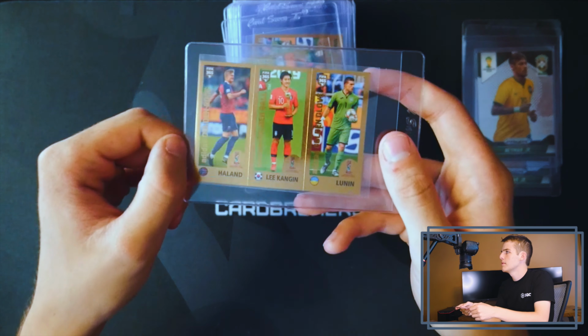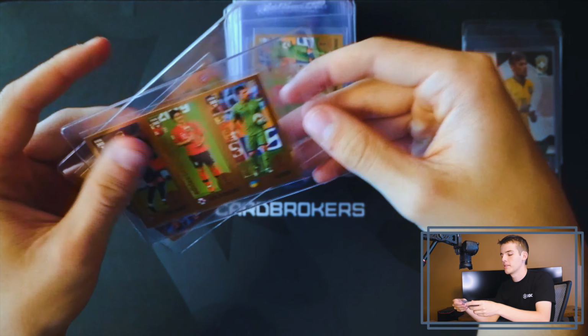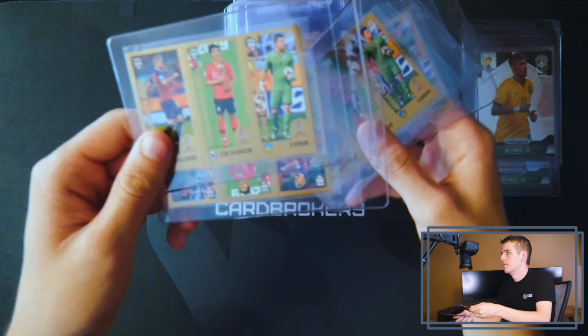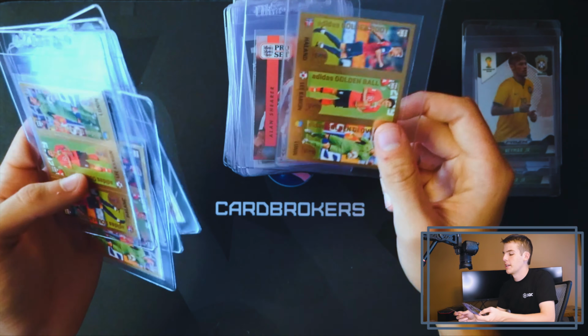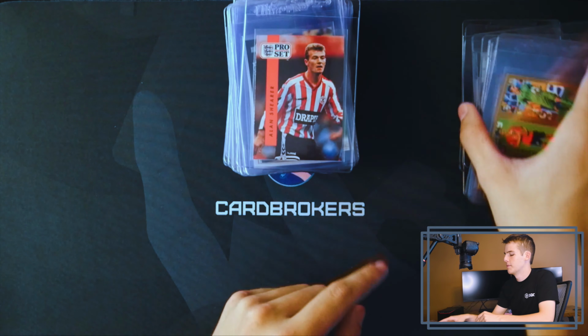Some Hollandes. This is the Hollande FIFA sticker. There's something special about this card. I can't remember what it is. But this is another card that I probably have 200 of. I just bought a ton of them at a time in a few deals. So sending in a few of these. I've already sent a ton of them. A lot of them are at SGC right now. I'm excited to see all these sell.